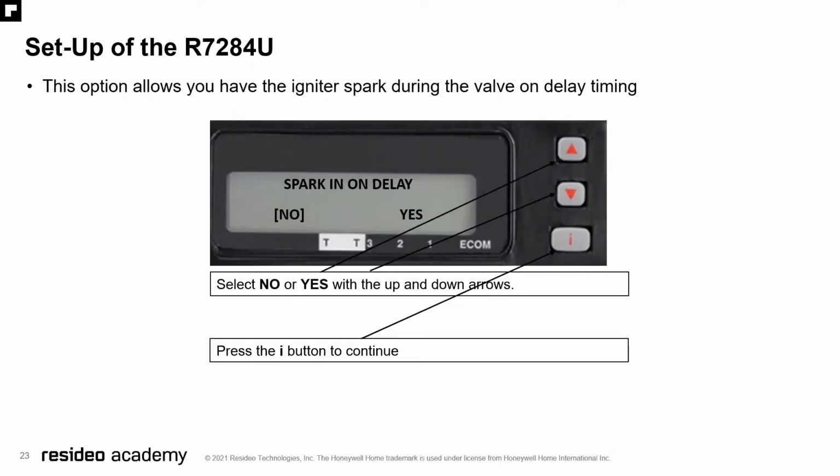And next up in the installer setup, when you press the I button to move on, is the spark on delay session. Again, it defaults to no. If you want it to be on, simply press the up or down arrow to move it over to yes. Once you've made the choice you want for your system, pretty simply, you press the I button and you move on.